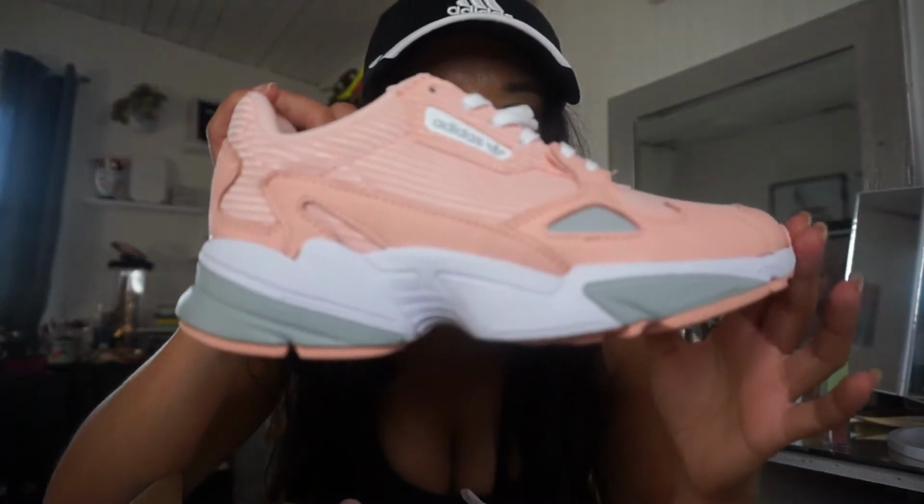The next pair I was so excited to get. I do love sneakers that have a pop of color. I do like my neutral sneakers, of course, but then I do like pairs that I can dress up. So when I saw these, I simply had to get them. So these are in women's sizes, and I did get 5.5 for these ones. These are the pink Adidas Falcons. So this is what they look like.